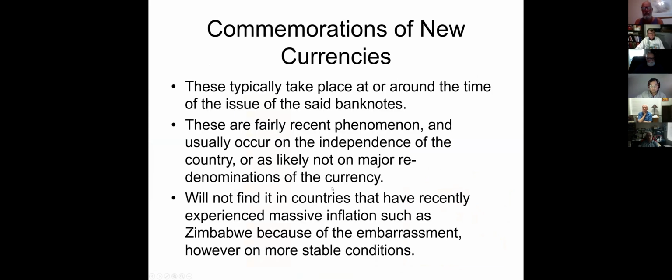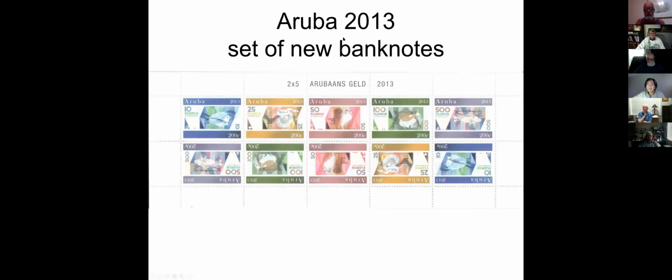That's now commemoration of new currencies. This is usually about when you're doing new currencies. It's fairly recent. You don't find very many old ones. They're very careful because countries such as Zimbabwe, who have huge inflation, it would be a source of embarrassment to announce it. But other countries have accepted it. It's kind of interesting. So Aruba, 2013, new set of different banknotes, nothing of note there.